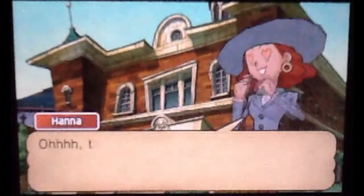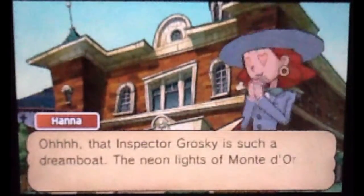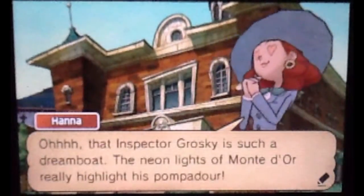And this woman here is Hannah. You might remember her from the previous game. She loves Inspector Grosky.